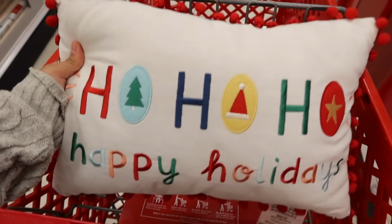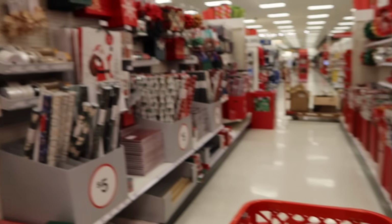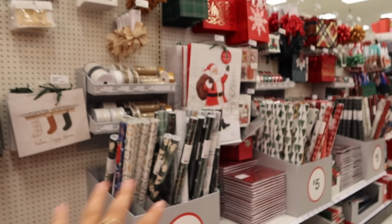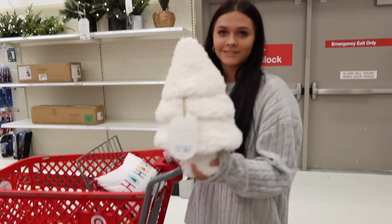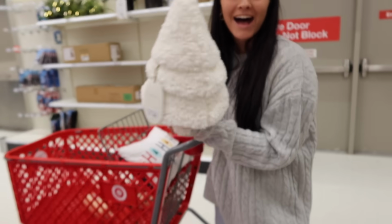So I don't know, Target doesn't really have that much. They mostly only have this stuff out, which you can't really decorate with. Look at this cute tree. That's fluffy. Oh my god. I like it.